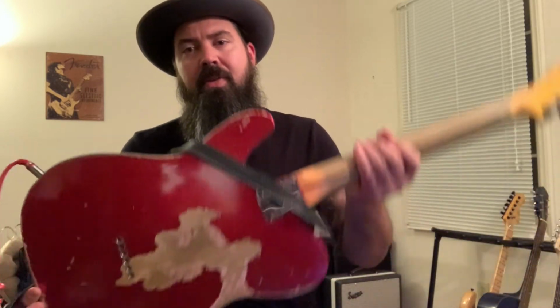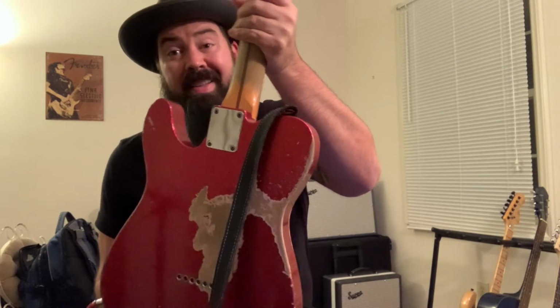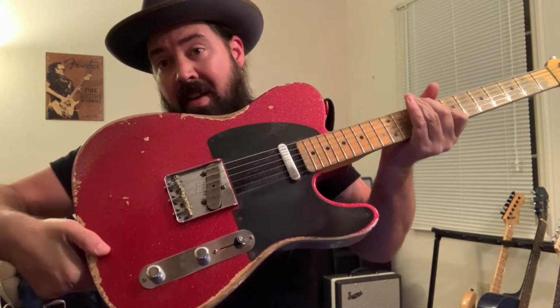It obviously was a relic when I got it. I've had it since 2012 or '13, somewhere in that neighborhood, so seven or eight years. It was heavy relic when I got it, and it has worn a ton. I've played this guitar more than any other guitar that I have because I've had it the longest, and it was my first ever sort of high-end guitar, definitely electric guitar. Definitely the first Custom Shop.